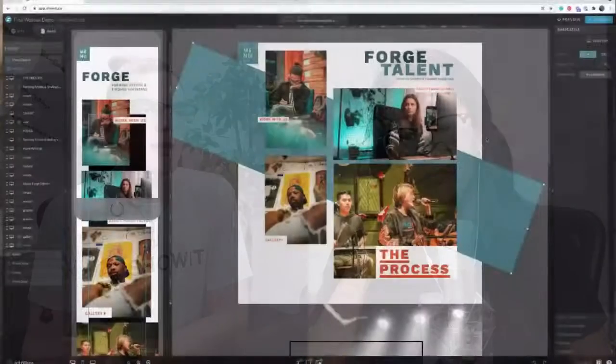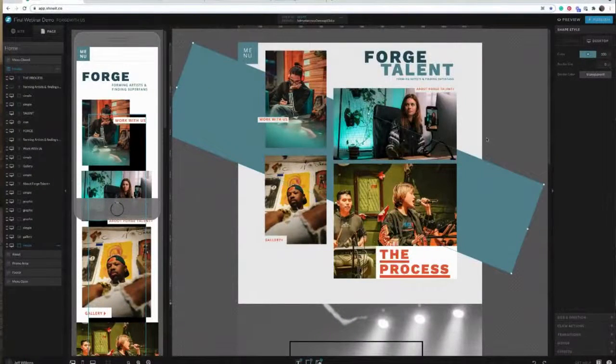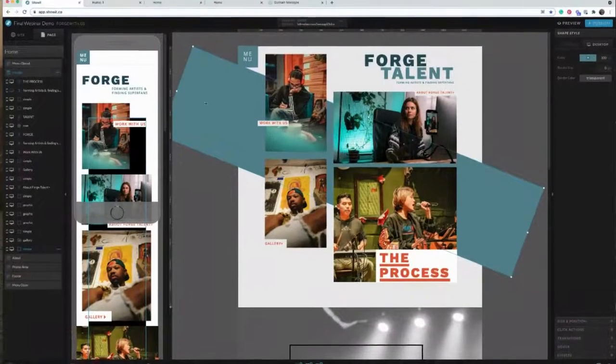Jeff, a lot of people have asked about hiding elements, hiding pages, hiding sections. How is that possible? Because they just want to launch their site with three or four pages that they already have ready to go. Can you show us how to do the hiding? Absolutely. Let's jump back to the screen and I'll show you exactly how to do that. I meant to talk about this along the way, so I appreciate you guys asking.